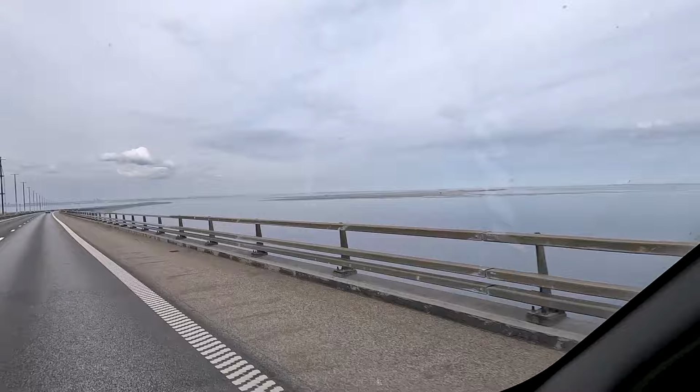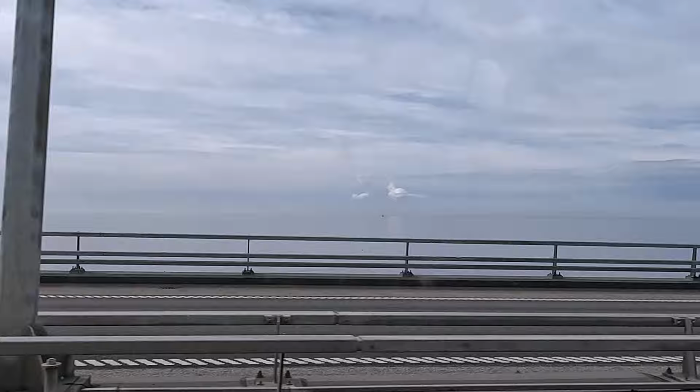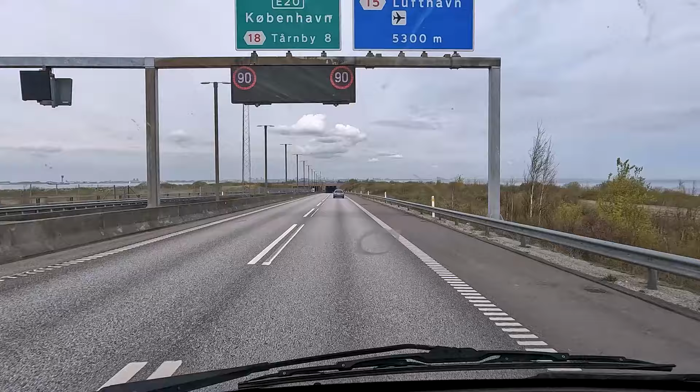The weather is perfect. As you see, it's absolutely calm outside. We had to drive about 600 kilometers to come to Heligoland.